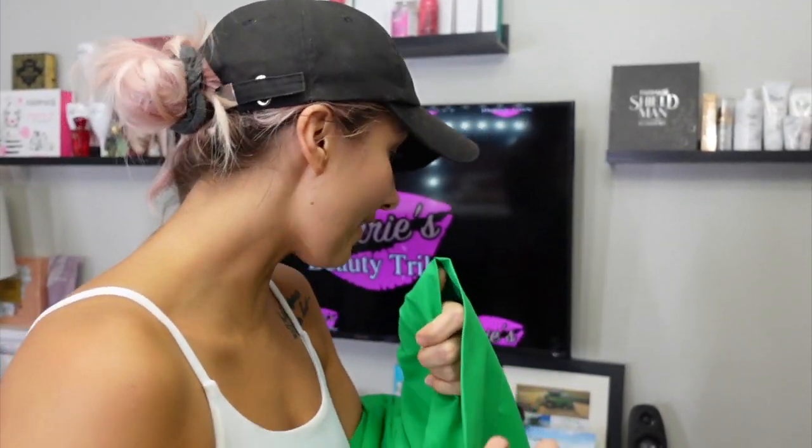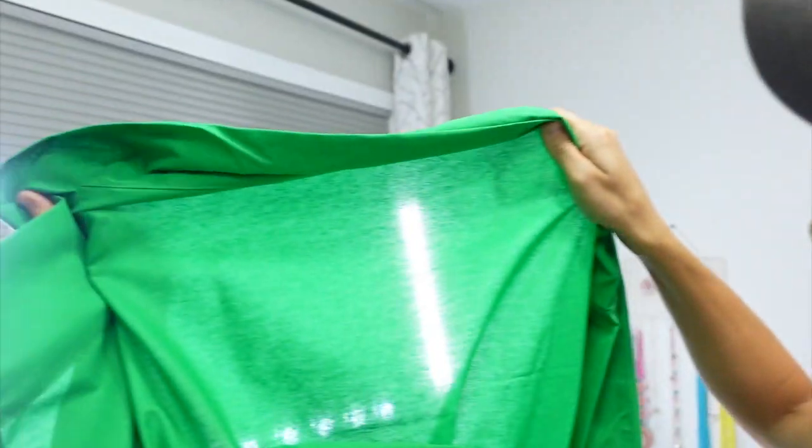Okay, so we just opened up the backdrops, well, at least the green one. It's a little bit of a thicker material. Well, it's thin, but it feels heavier. It's cotton, but when I looked it up, it said it was a muslin material, so it's got a thicker feel to it. And when you hold it up to the light, you can see through it.